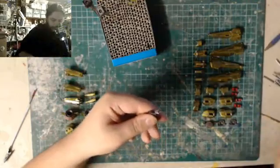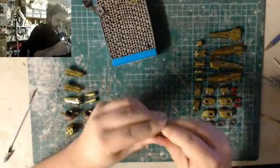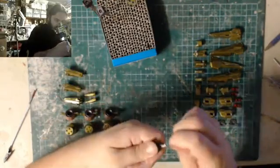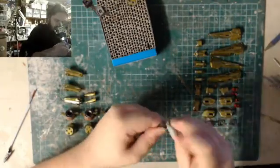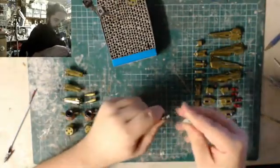This thing's got very, very sketchy interior. Though this does not want to move. I'll give it some convincing. A little bit of force, not too much. Do not want to snap it or break it. If I can convince it to keep moving, I will.